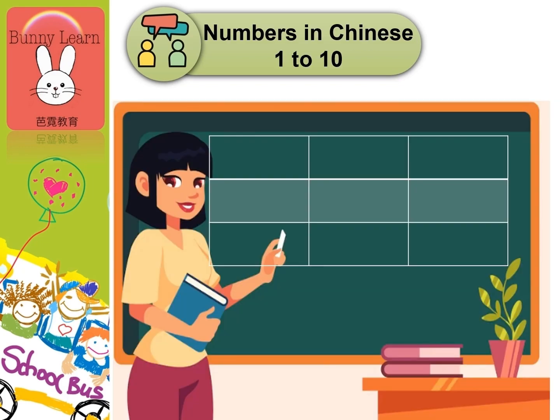Now let's learn to count using Chinese numbers 1 to 100. Counting in Chinese is a delightfully simple task. Learning to count to 100 actually only requires you to learn 11 numbers. That's because you only need to know the numbers 1 through 10 and the word for 100. Now let's start with the numbers 1 through 10 in Chinese.